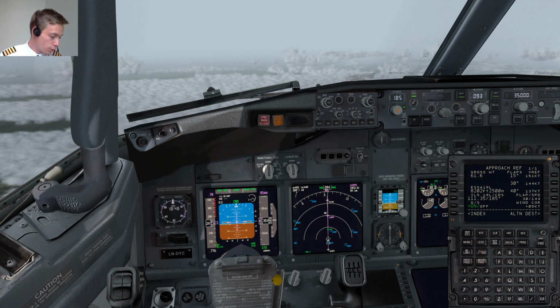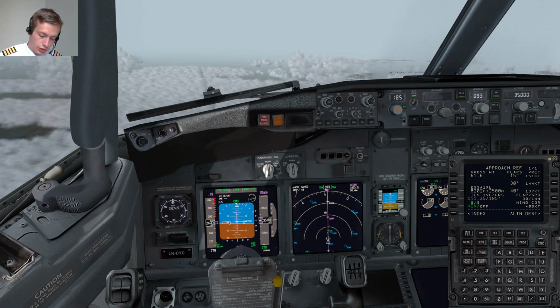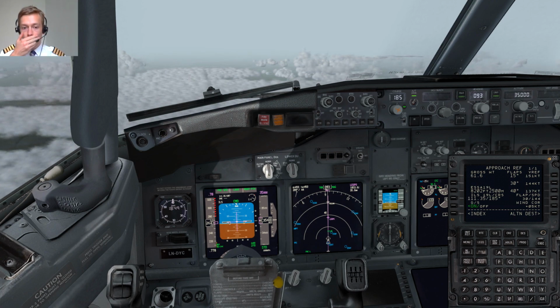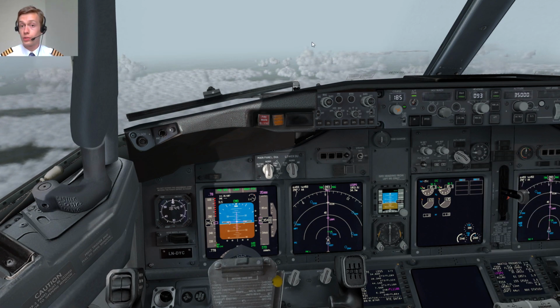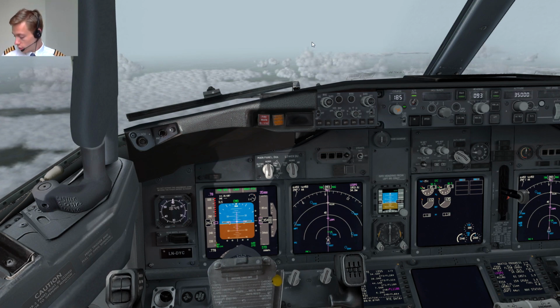Better have the chart open before I lose it again. Oh, it will be the LTOC 6 Papa arrival. Okay, so that should be okay. So we should be set up for the approach. We know what we have to do. So yeah, we're ready to descend shortly.